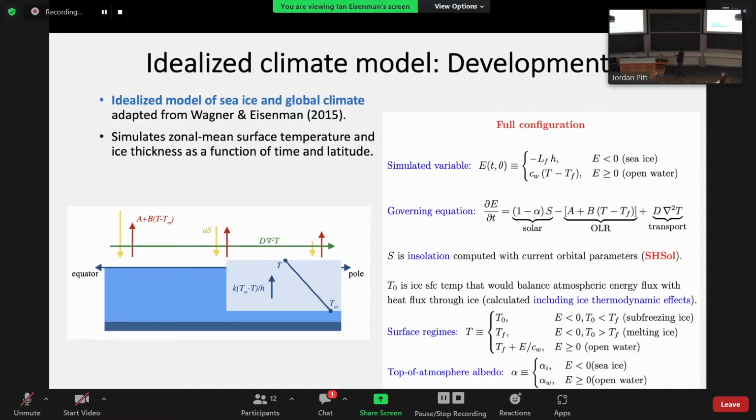The model includes sea ice thermodynamic effects, and you can show the fairly standard Semtner zero-layer model you can represent, and it's showing up here in the different surface temperature regimes. And the model includes an ice albedo feedback right here, where the top of atmosphere albedo switches based on how warm the surface temperature is. Okay, so we take this model. Okay, a couple more things actually.